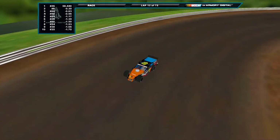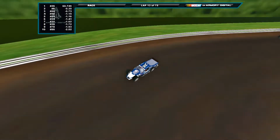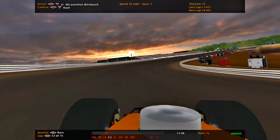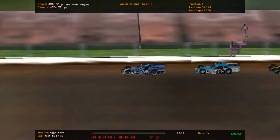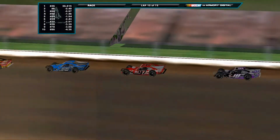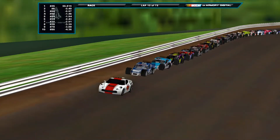Gonna bring out the caution. Shouldn't be nothing too terrible, I wouldn't imagine. Looks like Boyle's gonna retain the lead there. Get across the line first. Gonna go back a lap. Back live here on lap 15 of 75. I'm getting reports that the 40 did end up calling it a day after that.